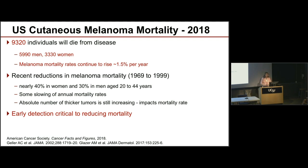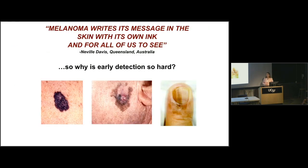We have seen, though, continued rates of melanoma mortality in particularly older white men. And we know despite the better treatments we have for advanced melanoma, where we really make progress is if we detect the disease early before it really has a chance to metastasize. It's been said that melanoma writes its message in the skin with its own ink for all of us to see. So why is early detection of a largely visible skin cancer so difficult?